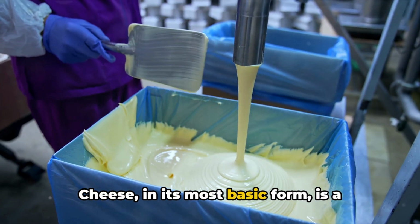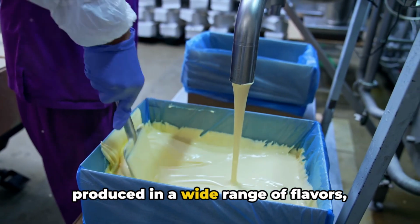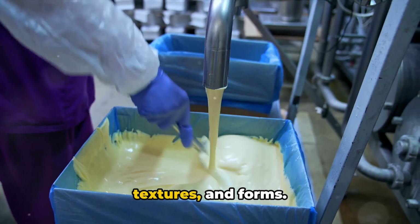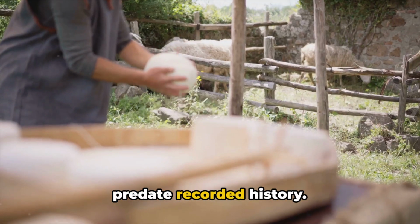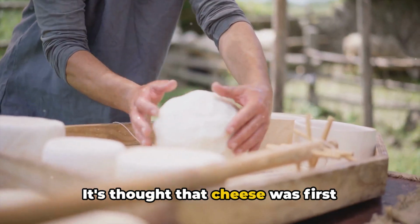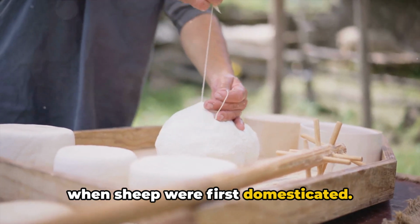Cheese, in its most basic form, is a dairy product derived from milk and produced in a wide range of flavors, textures, and forms. It's an ancient food whose origins predate recorded history. It's thought that cheese was first discovered around 8,000 years ago when sheep were first domesticated.